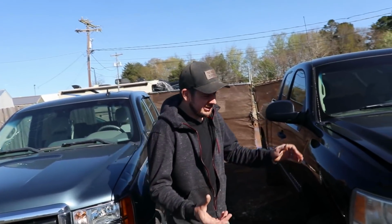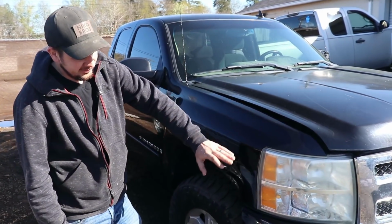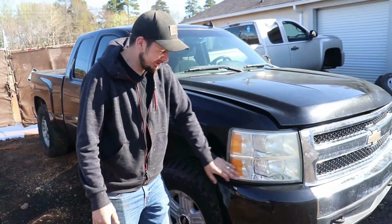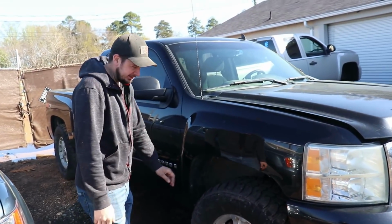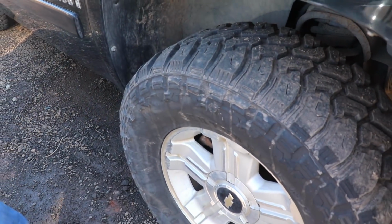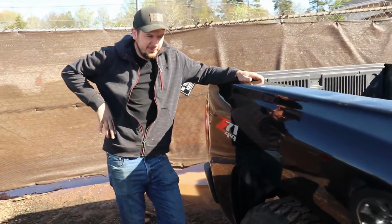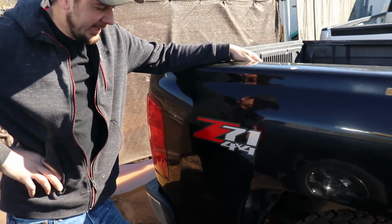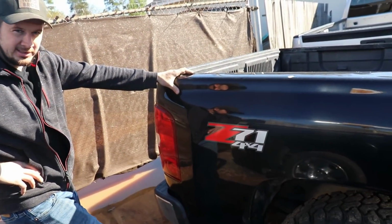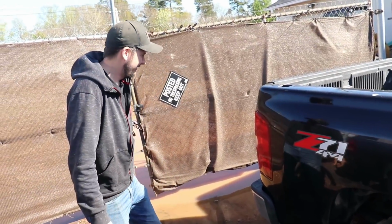And on this side, it's looking really good. So this fender is the way it should be on the other side. It's really nice. I mean, the headlights can be replaced. Those are pretty cheap. The tires are looking really good. It's got some off-road tires, stock wheels. That's pretty cool. And then, as you can see, it's a Z71 with a 4x4, so it's a nice little package. It looks like a custom exhaust on this thing, or it's been flattened. We don't know.